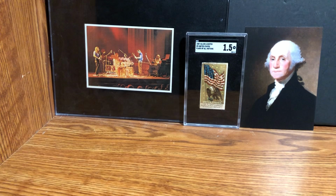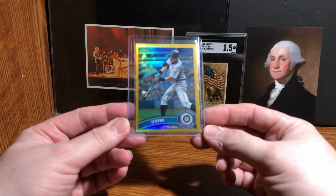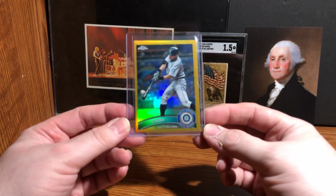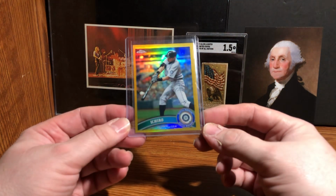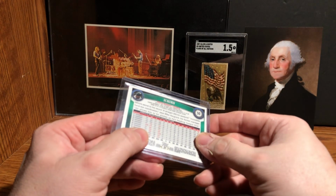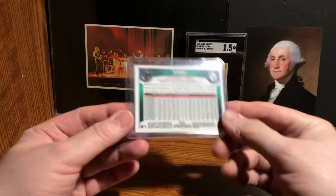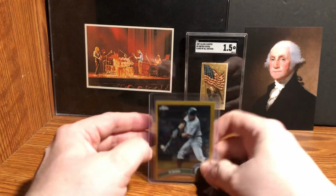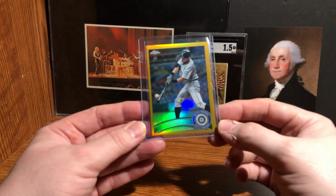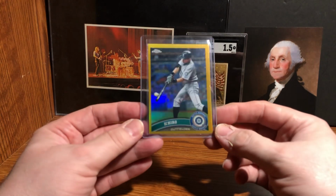Big fan of Topps Gold Refractors. I picked up this 2011. Very off-centered, but there's 50 of these. They're numbered on the back to 50 here. And they just don't show up. I mean, they go into collections and they go away. Especially Ichiro. And so we'll see how this grades. Definitely going to slab this up.